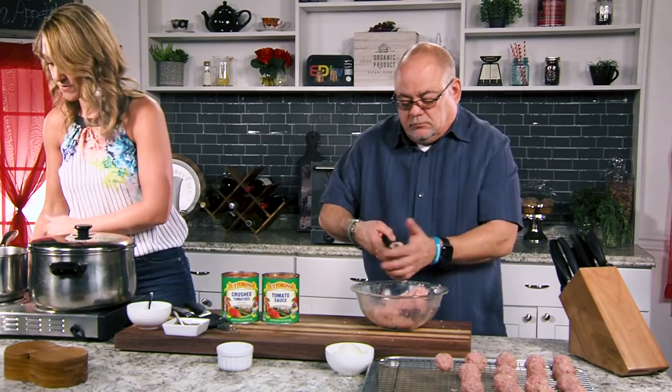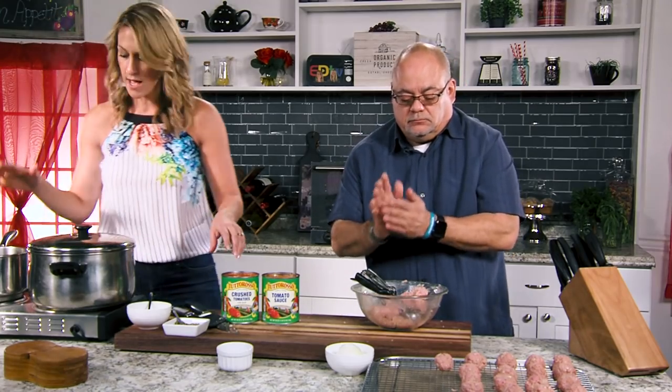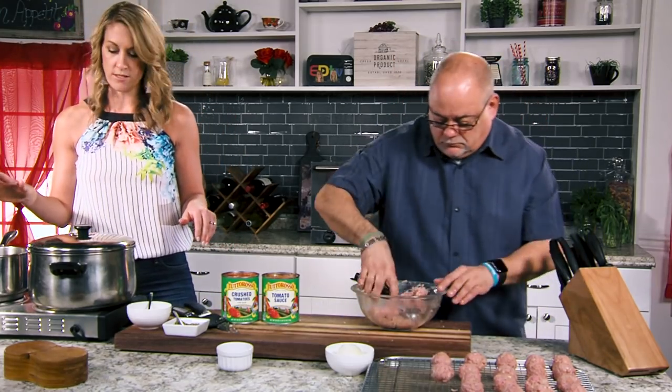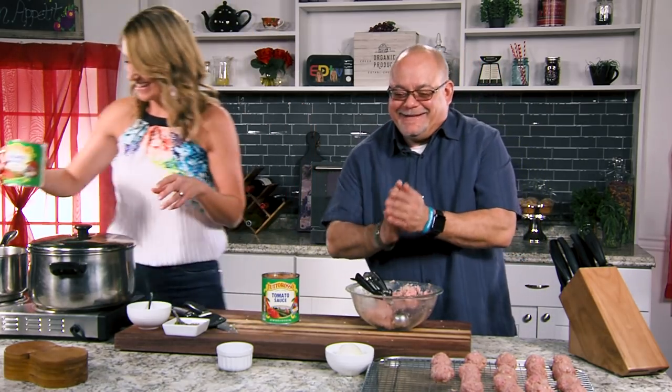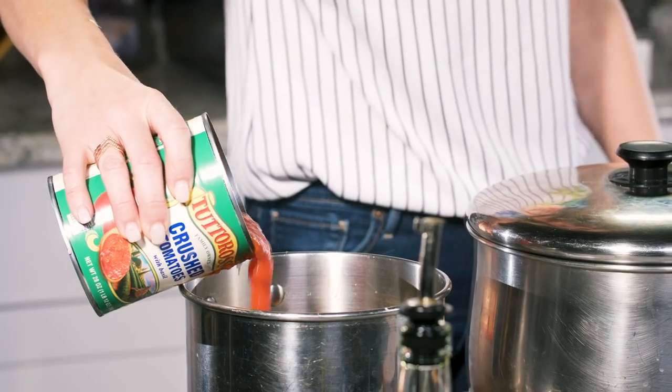So the onions have sauteed nicely. They're slightly caramelized. You don't want to burn them, but they are slightly caramelized. I'm getting a steam facial here. I'm going to go ahead and add the sauce here.